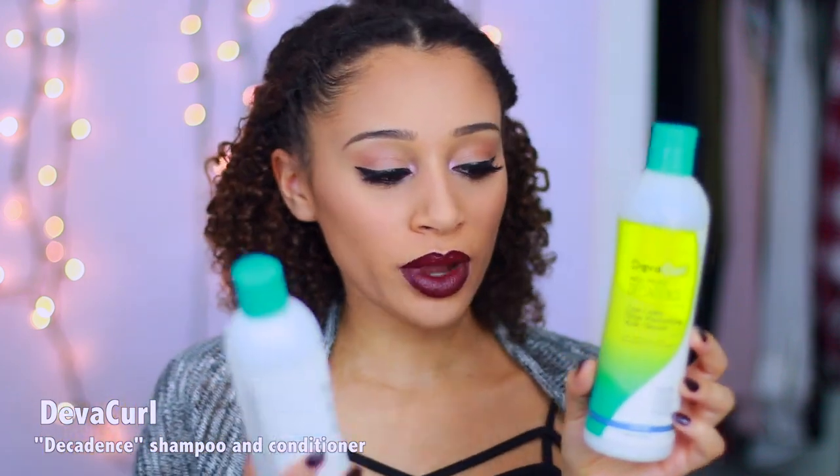So this is the shampoo and this is the conditioner. I'm almost totally out of the conditioner, so I need to buy a new one. Diva Curl is such a well-known curly hair brand, so I'm surprised I haven't been into it before, but I don't know, I'm really liking these.